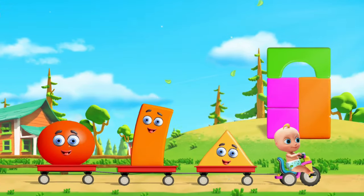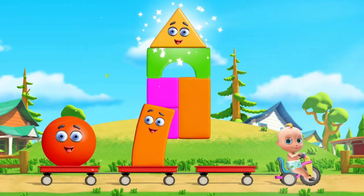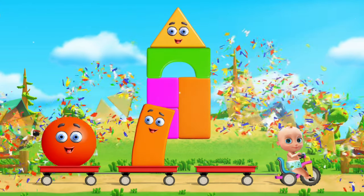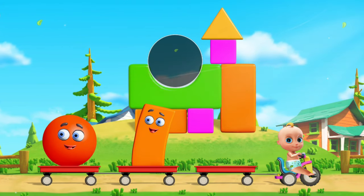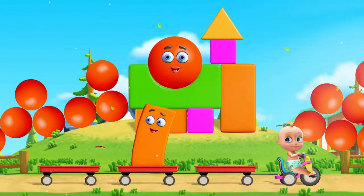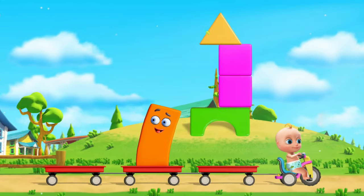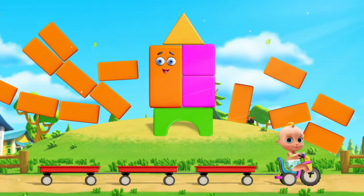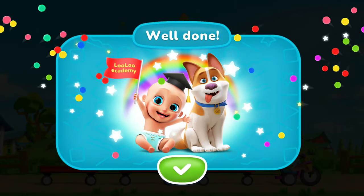Johny, complete the towers. Move the figure to the outline to finish the tower. Yes, it's a triangle. Very good. That's a circle. That's right. It's a rectangle. All the towers are built.